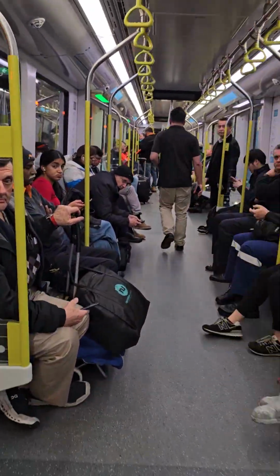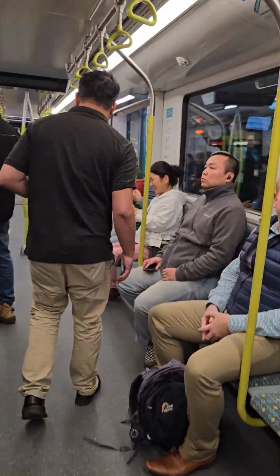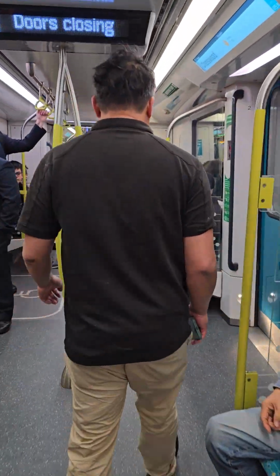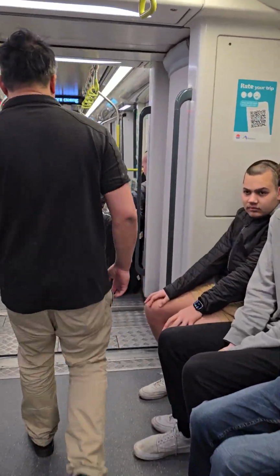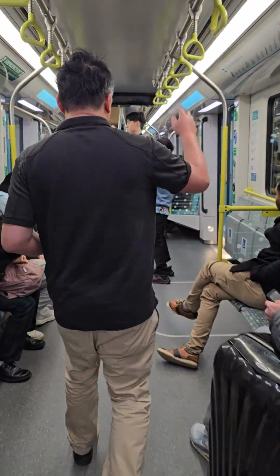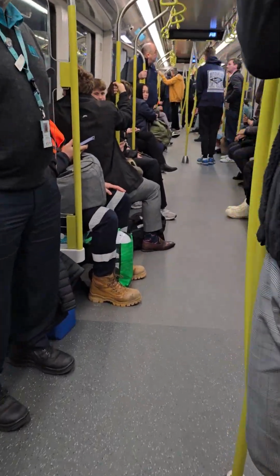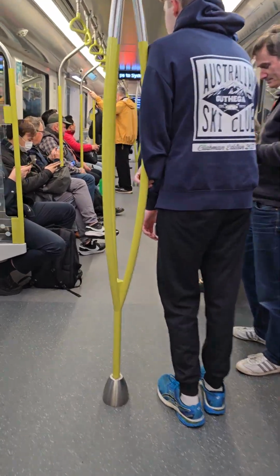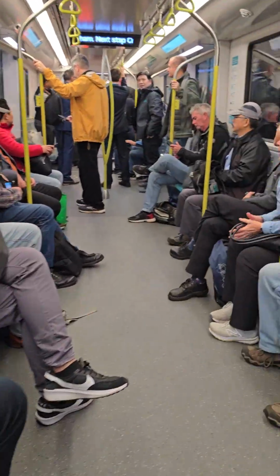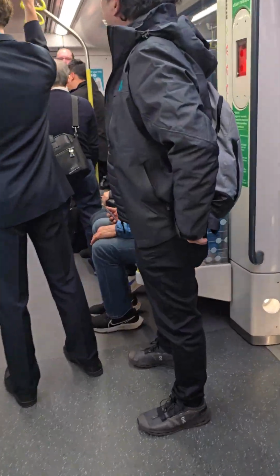The aim is to find the USB port. Please stand clear. Doors closing. And to see how stable the chain is. Oh, gravity. To Sydenham. The next stop is Crow's Nest. It's so fast.